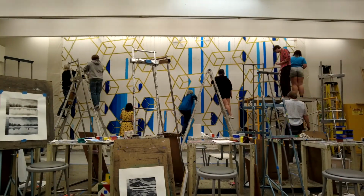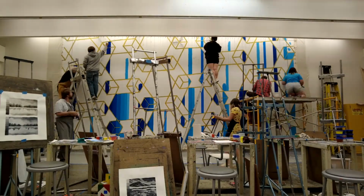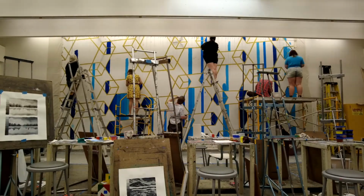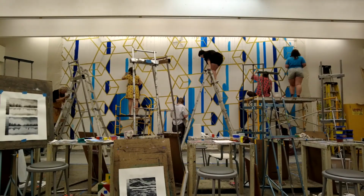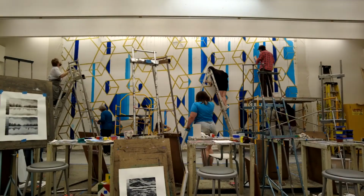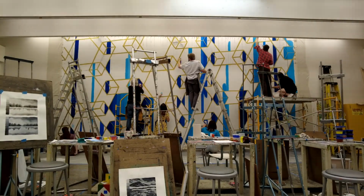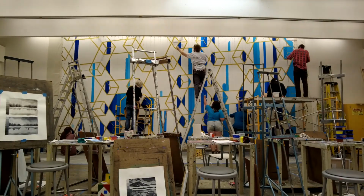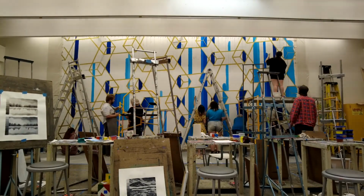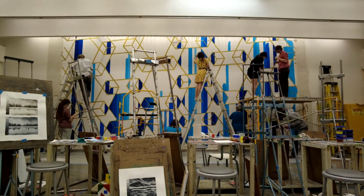One of the things I really like to do is to give all of my students professional experience so they can take some of these skills out into the real world and make some money. What I do here is break the colors down into set color schemes. And so what you see the students doing is applying 14 steps of blue and 8 steps of gold. And this paint by number method really works because it allows people of all levels of painting to execute the mural.